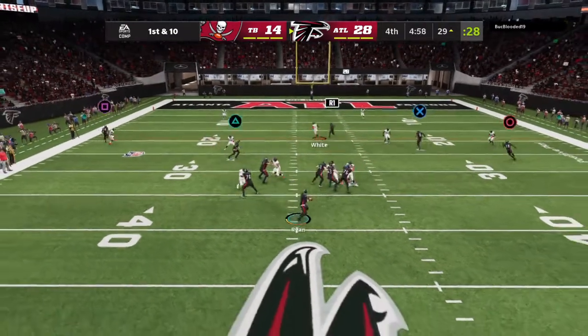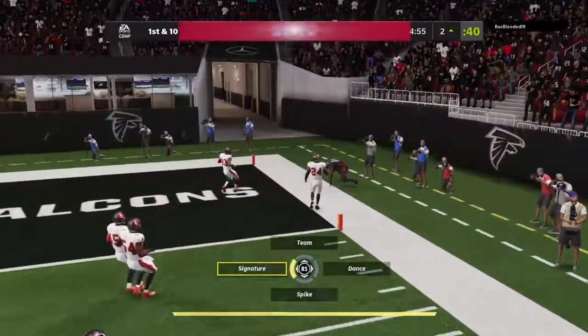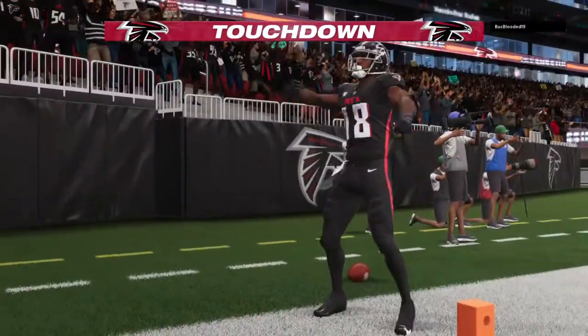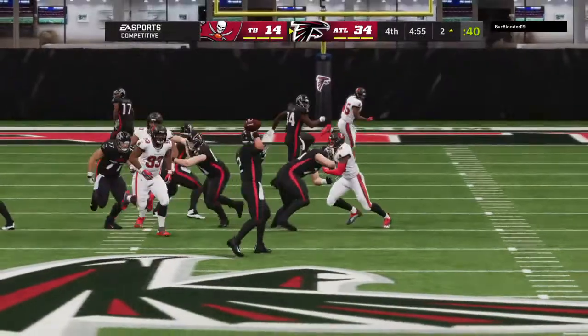On first down, Ryan. Looking for the end zone. And that will be taken in by Ridley for a Falcon touchdown. Matt Ryan connecting on his fourth touchdown pass of the ball game.